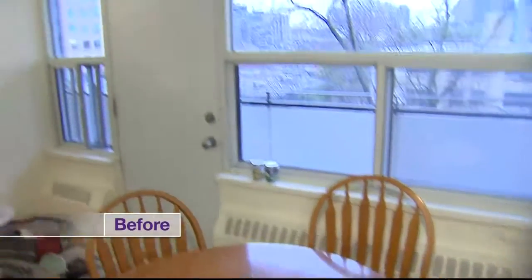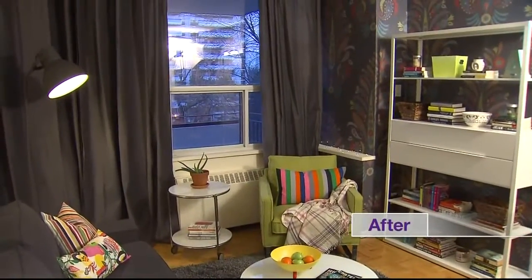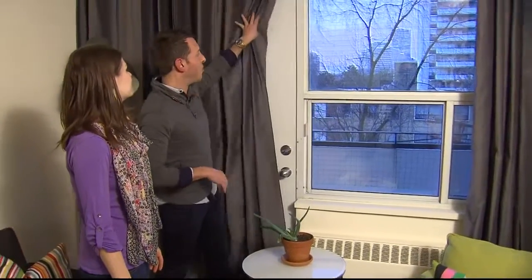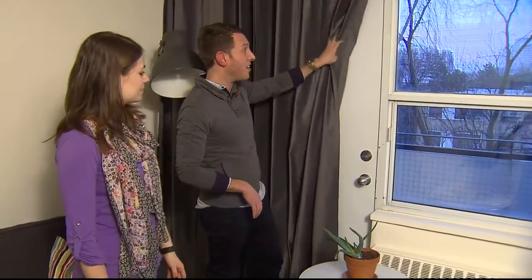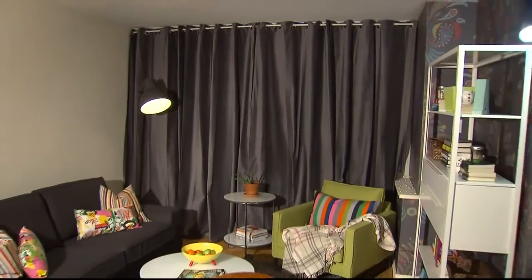Alex, I noticed when you moved in you had no window treatments. Yeah, I really didn't know what to do. Right, because most people would have chosen to do a blind because of the radiator here, but because you have the walkout to the balcony behind this panel, I wanted to do something long like a drapery panel which would hide it. When they're closed, it's going to give the illusion that you have floor-to-ceiling windows. Yeah, and it looks really nice at night.